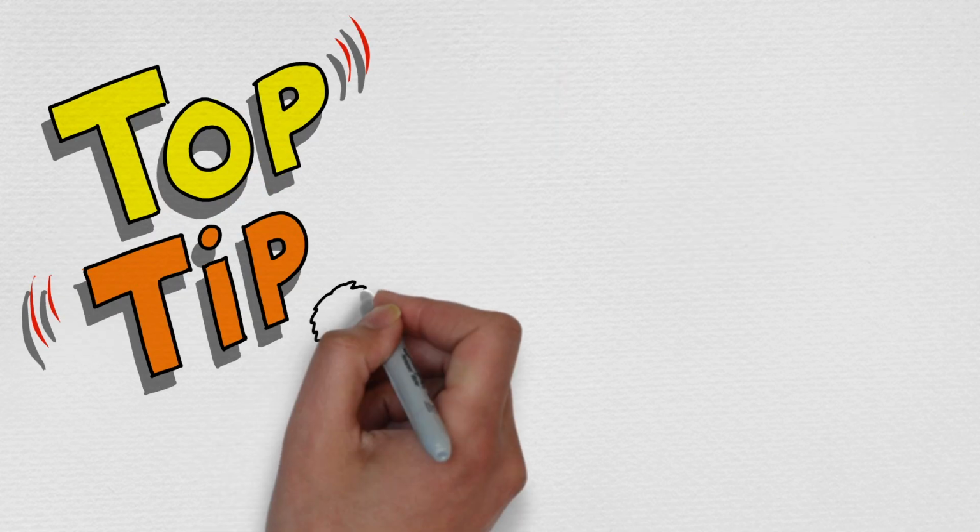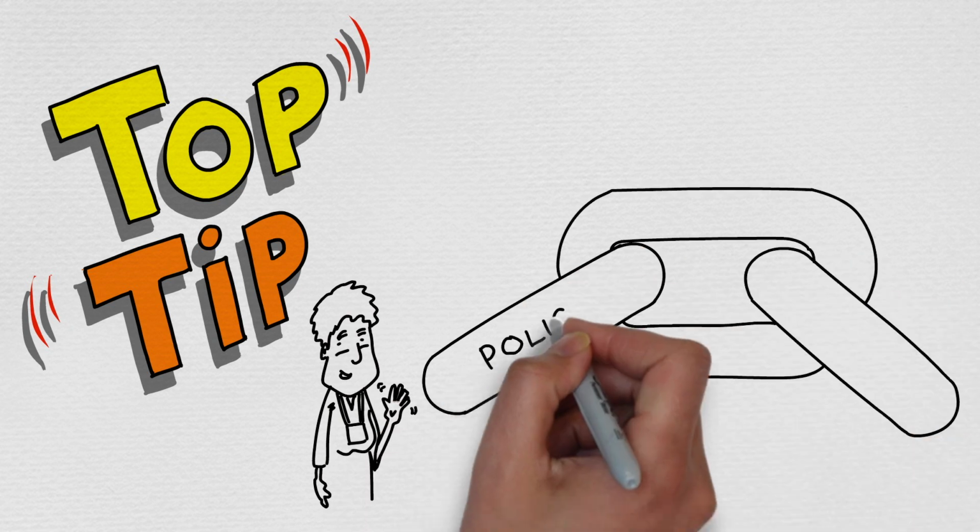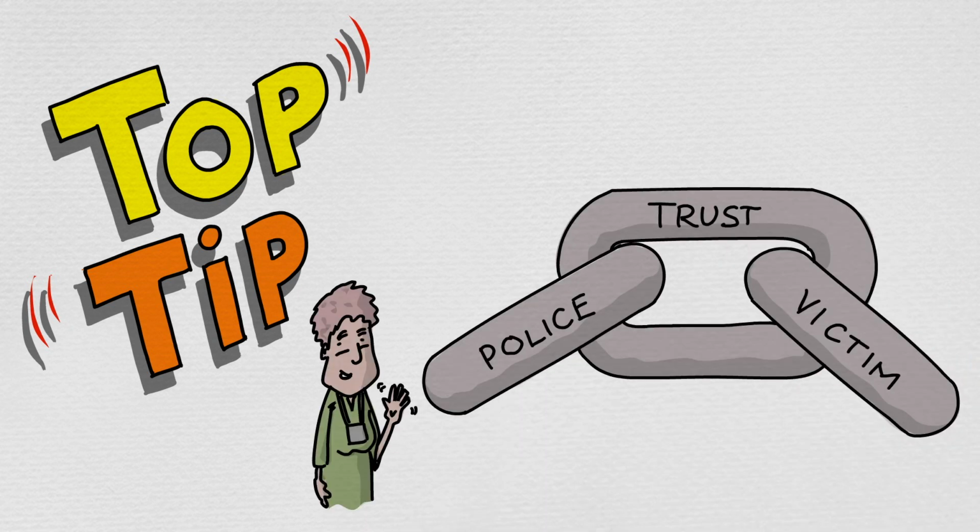Top tip: make sure to make contact with their caseworker. Caseworkers build a trusting relationship with the victim and can hold a wealth of information the victim might not feel comfortable disclosing to the police straight away.